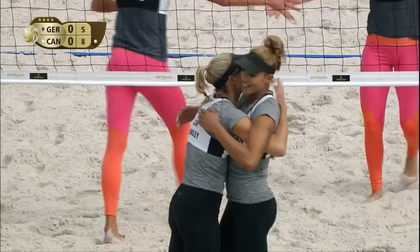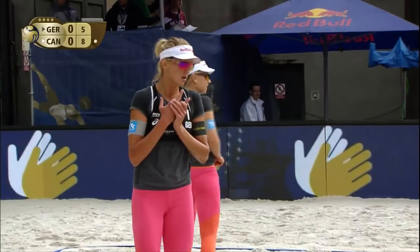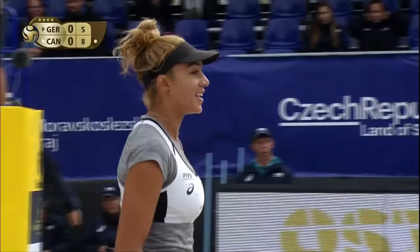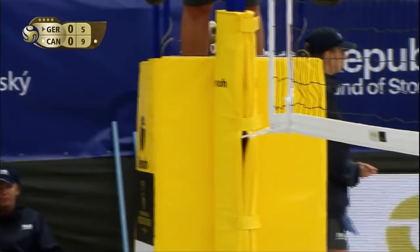Off the touch of Kozuch. Germany don't get the point there. They don't keep the ball alive. They hand the serve over to the Canadian pairing. Kozuch and Wilkerson evenly matched at the net. Kozuch is quite a lot taller, but Wilkerson there offers superb defences. Magnificent blocking from the Canadian, towering over Kozuch. She did so.